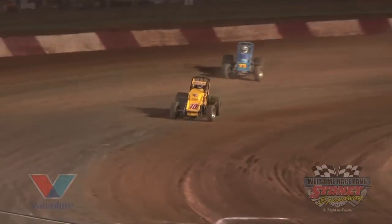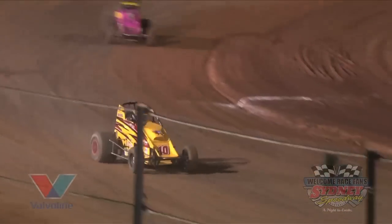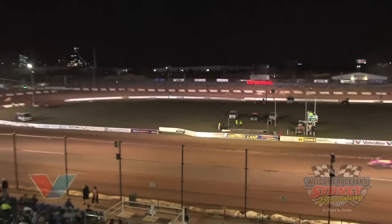Look to the inside into turn 1. Can't make the move. Checkered flag will wave on your race leader. Piker gets the win. Again, the battle is for the transfer spot.